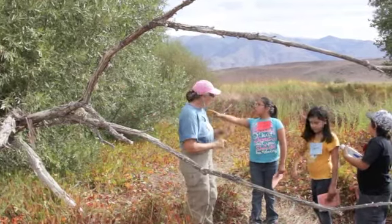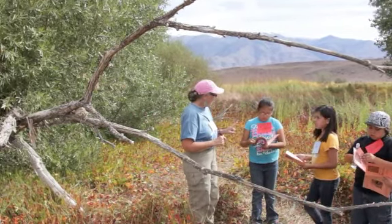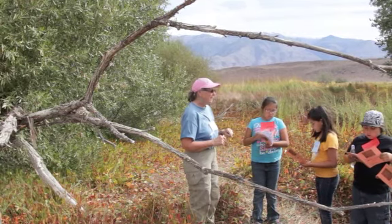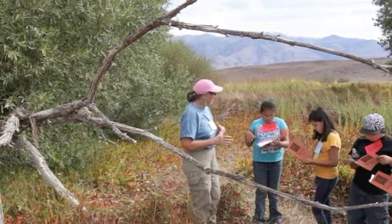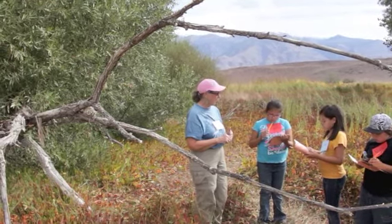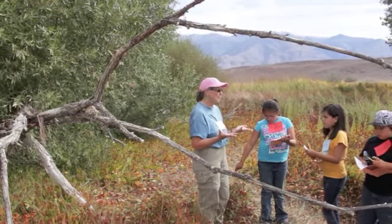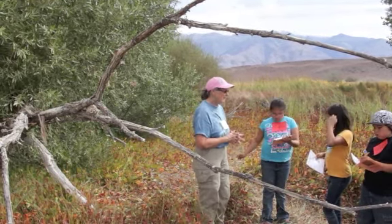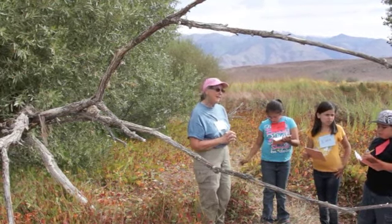Okay, so I want you to turn to page 1. It's the very first written page in the book. We're going to talk about a couple of things today, and this one is native versus non-native. What does it mean to be native versus non-native, or native versus introduced? Yes, Nathan. What does it mean to be native?